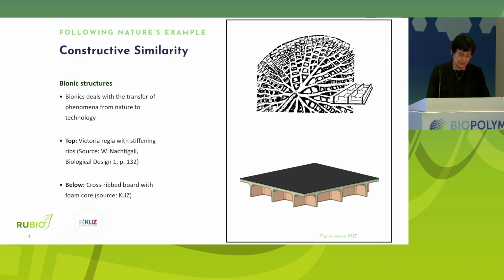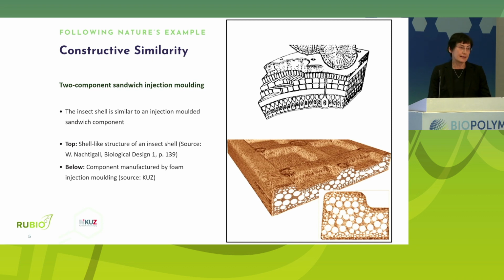This construction principle you can transfer onto that plastic part below. It's a widely used construction principle in the plastic industry, that typical cross-rib structure. My other example is that insect shell. It's very important for the insect that the shell is very low in weight, so that it can fly at all. Its outer layers are made of stiff and rigid material, and the inside cells are very light, so that its overall weight can be very low.